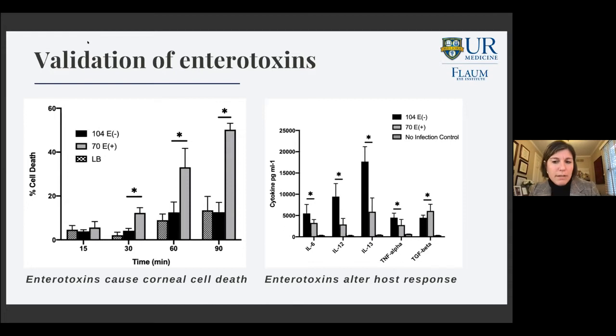TGF-beta I show there on the side is a slightly different result. Typically that's a cytokine that we might associate with healing or towards the end of infection. But anyway, not to go too far into that, just to focus on those first 4. So it led us to this hypothesis that maybe the enterotoxins are modulating the immune response in the cornea in order to promote bacterial survival.